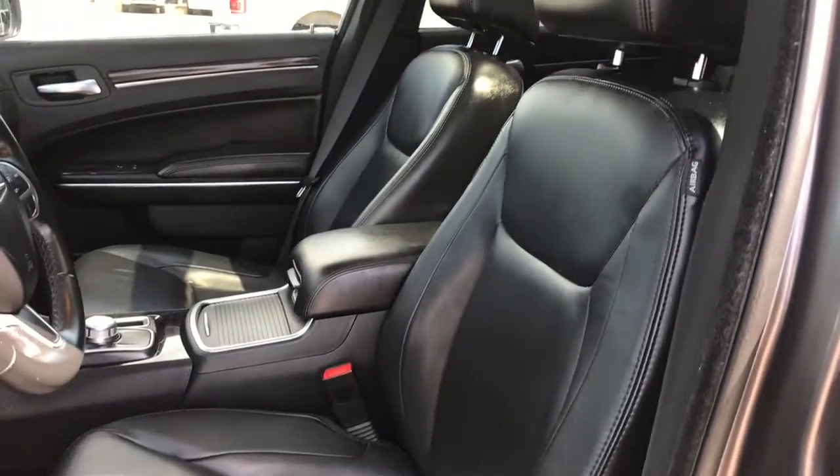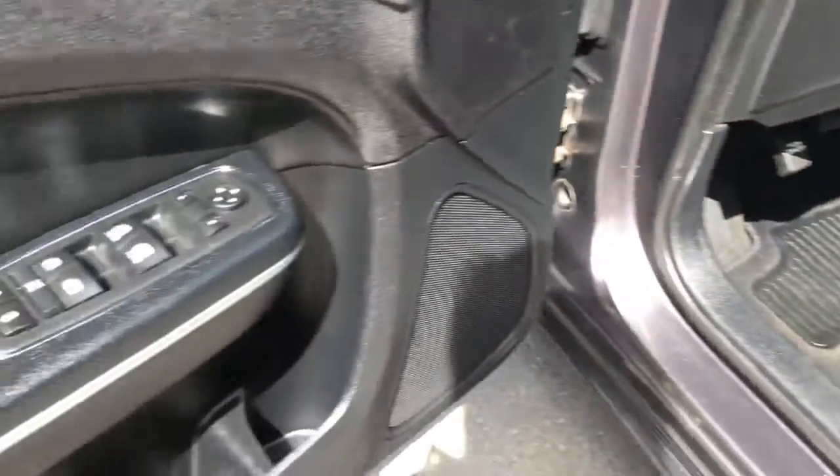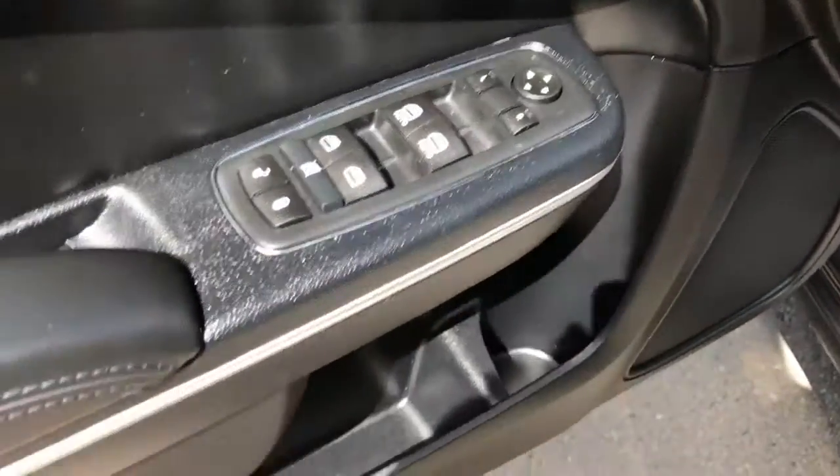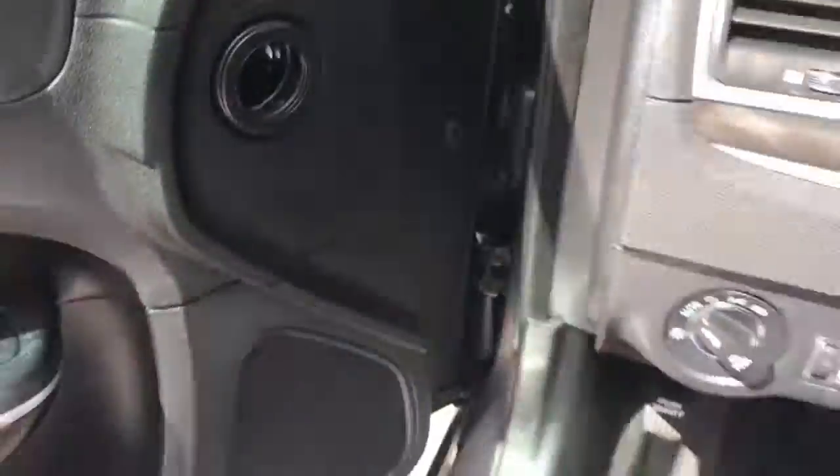We have this gorgeous black leather seating. Now the driver's seat is powered. Located inside the door here with your power locks, your power windows and adjustable mirrors. Button to open up that gas cap door at the bottom here as well. Let me just hop on in.